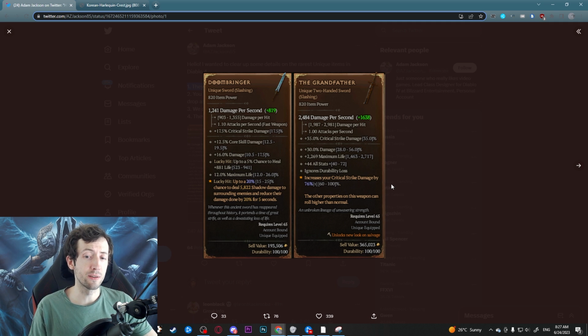So you see here the Grandfather, for example, is just really powerful. It's just stats, lots of damage, more life and more stats basically. It's just really great. And the same with the Doombringer. It has a bunch of life, a bunch of damage. It has this damage reduction proc.